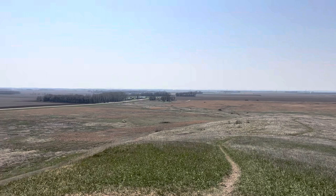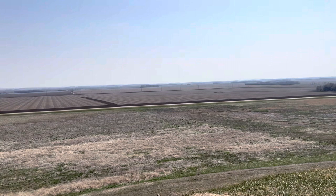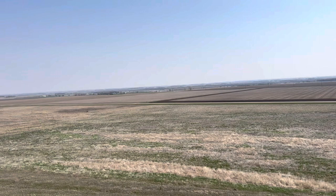On my way up here, I've traveled all across this country, and every place is unique. Every place is beautiful in its own way, especially these wide open spaces.